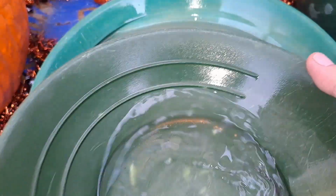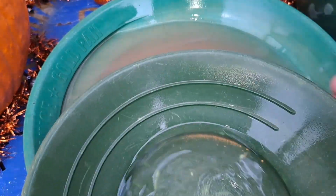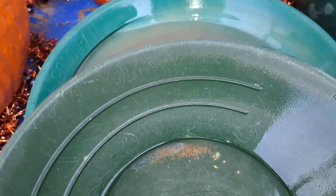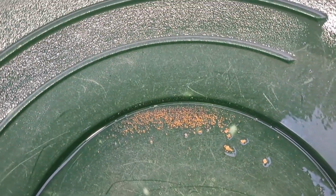Let's see. Probably need to use, yeah, I've got gold moving down there with it, so I was going to say need to use the other snuffer bottle to pull out the sand as I wash this stuff down, so we don't have a bunch of black sand in our gold. But there you go.